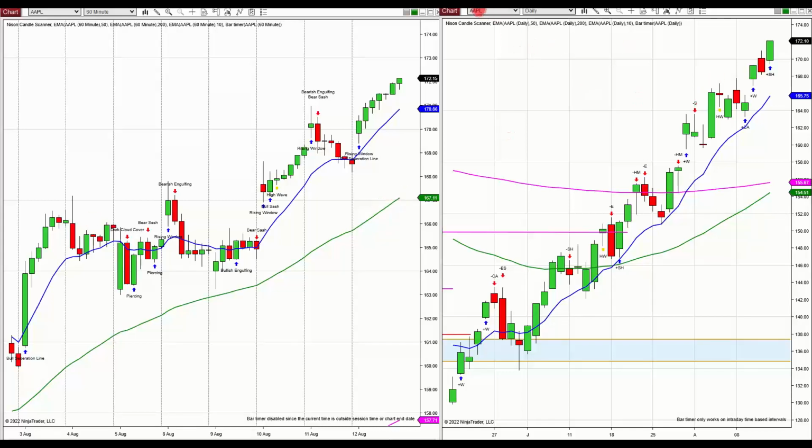On the right side here, I got Apple up here. Both of them are showing Apple. I got a daily chart here and a 60-minute chart here. But look, so we got the abbreviated candle patterns here, right? I got a couple of 3 moving averages.